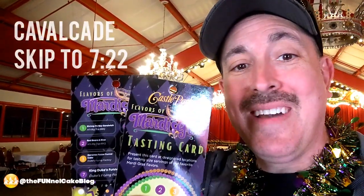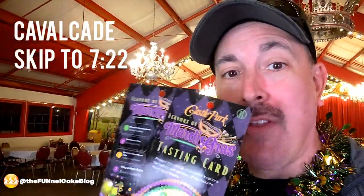Part of the Mardi Gras event is a full menu of Mardi Gras themed foods, and they are offering tasting cards. You can buy a 3-punch tasting card or a 7-punch tasting card, and there are 7 different options available. They include a variety of savory and sweet items. The savory items are available here inside Big Al's Big Top Barbecue, and then the desserts are over at Duke's Frying Factory. The park just opened a few minutes ago. We're inside, and we're going to try these foods and show you what they're like.